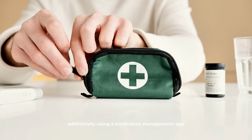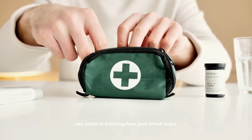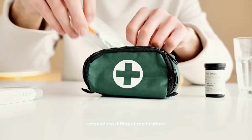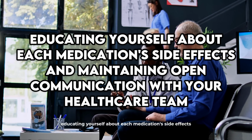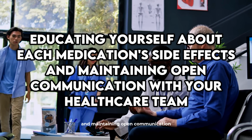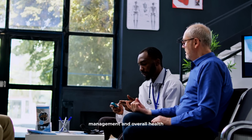Additionally, using a medication management app or keeping a written log can assist in tracking how your blood sugar responds to different medications. Educating yourself about each medication's side effects and maintaining open communication with your healthcare team can significantly contribute to better diabetes management and overall health.